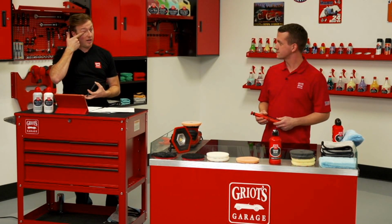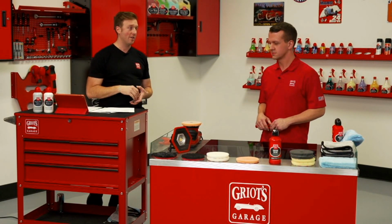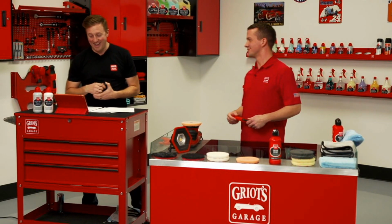With that, I like to try and pull my wheels off and treat them. I haven't done it with the Jeep just because my level of concern is a little lower. Yeah, you can't even see the barrels on those wheels either.